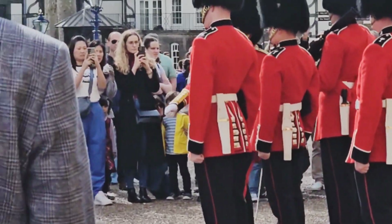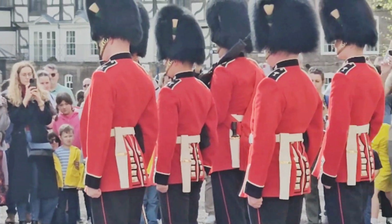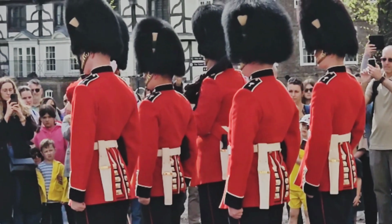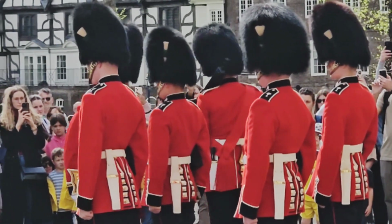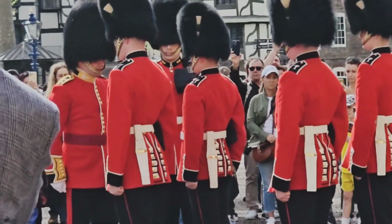The Imperial State Crown, 1937. The Imperial State Crown is the crown that the monarch wears as they leave Westminster Abbey after the coronation. It is also used on other state occasions, including the annual state opening of Parliament.